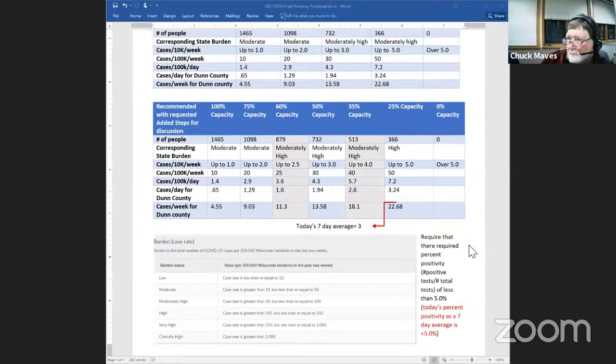Is Mark on the screen? I don't see him. Mark, do you have any comments? I am on the screen. We've been here the whole meeting, so. Yep. Okay.